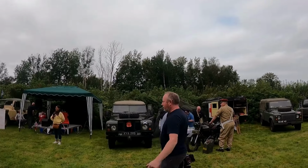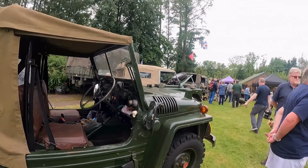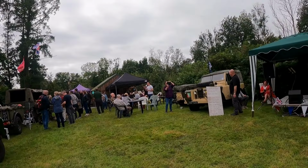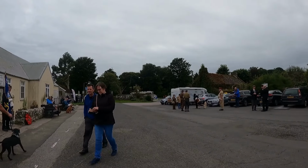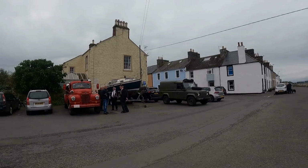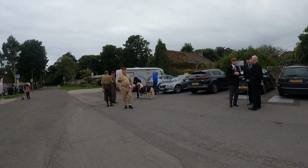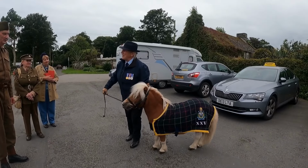Final look round. Yes, I remember them. We're just waiting on the vehicles turning up for the parade. Quite nice to see the crowd gathering. There's that old American fire engine. And of course, Rommel's turned up. Hello, Rommel.